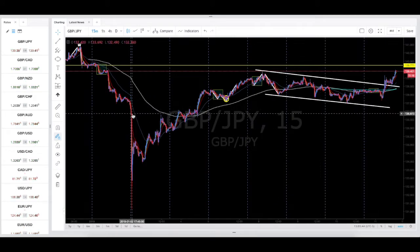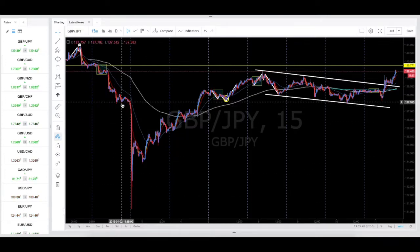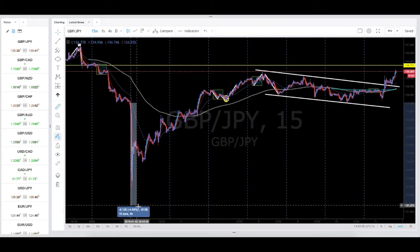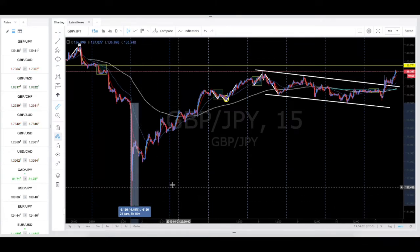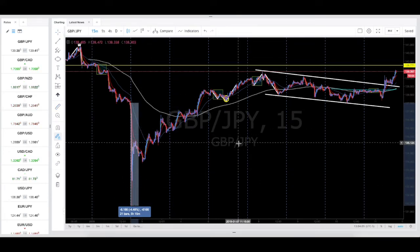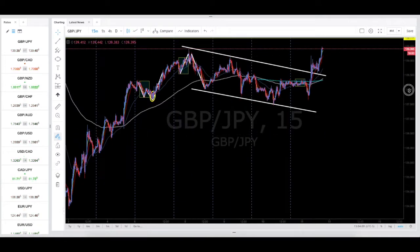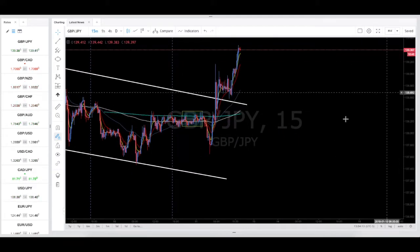So right here, actually, imagine you were buying here off of this W, and you didn't have a stop loss on it. You would have blown your account easily. It was a good 600 pips. So it's very important that you pay attention to when the news releases are.